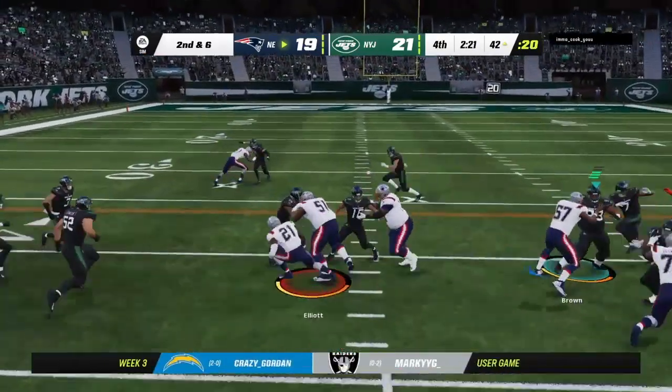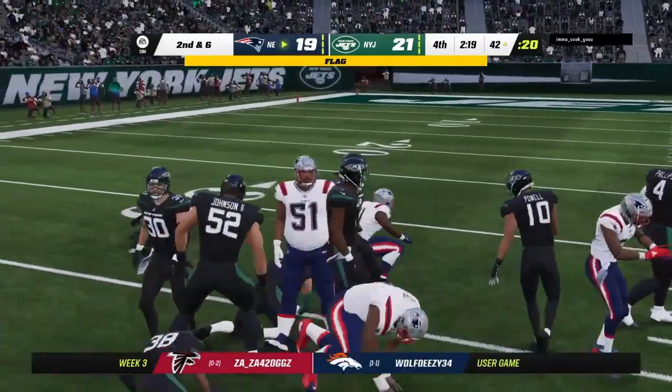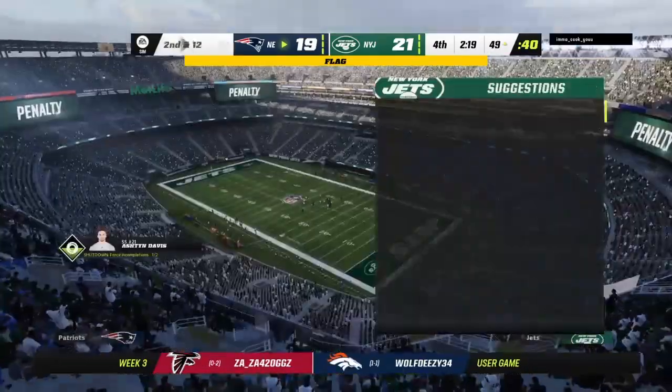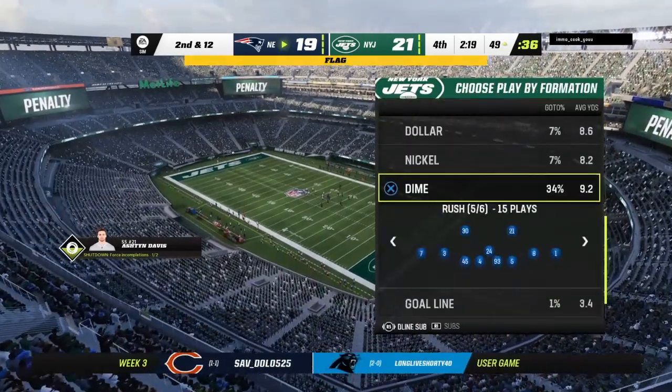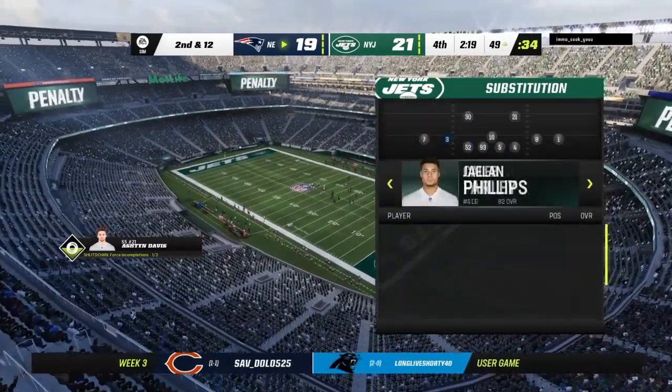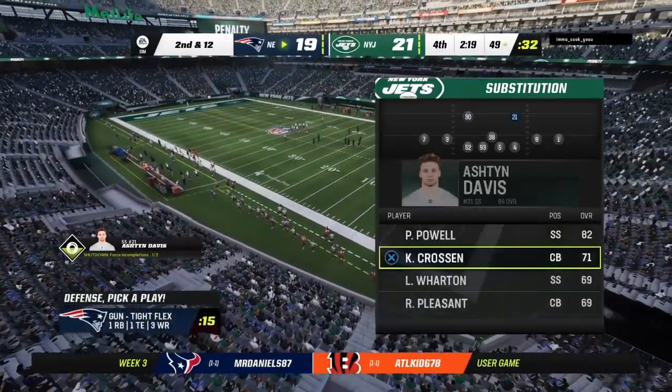On second down, Elliott. And he'll go down here at the 35-yard line. That one on the guard, Cesar Ruiz. Here we go! Here we go!